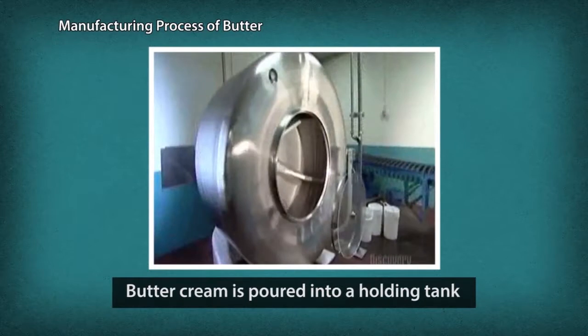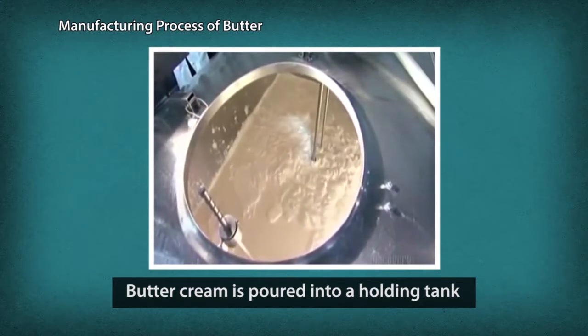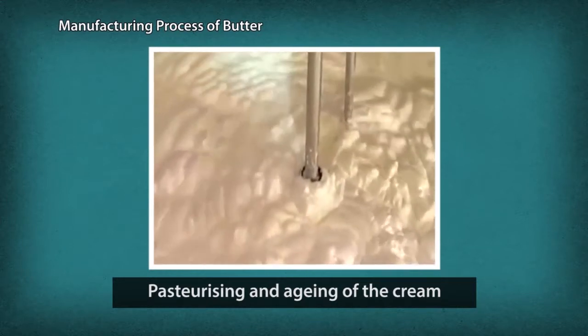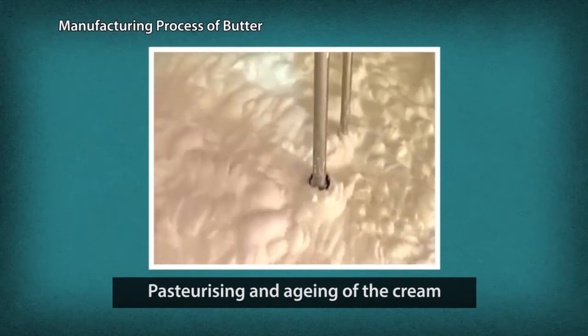The buttercream is then put into the holding tank where it is stirred and mixed to maintain a uniform consistency. Set the parameters and allow cream into the pasteurizer to pasteurize, and then add bacterial culture and allow it to stand for a specific time for aging, and then move it to the churner.